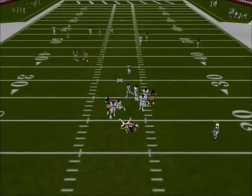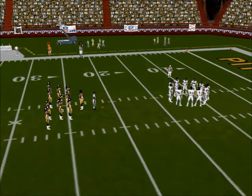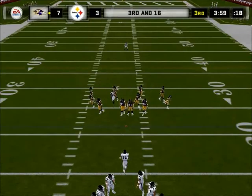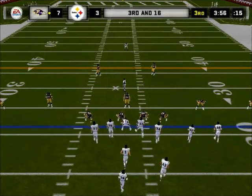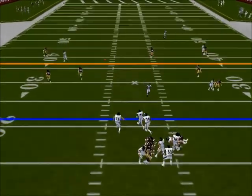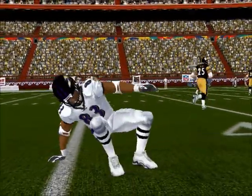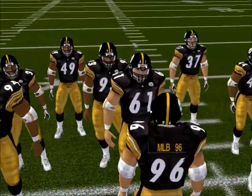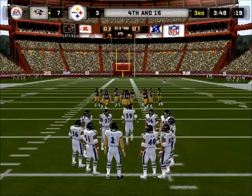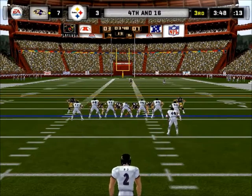Trying to throw, sacked. Take that back to about the 21. Crowd chanting for the defense. 3rd and 16. Ravens desperately need a first down here. Down the field. Can't hang on. 4th down coming up. And so Pittsburgh gets a break. 4th and 16. He's punting from way back.